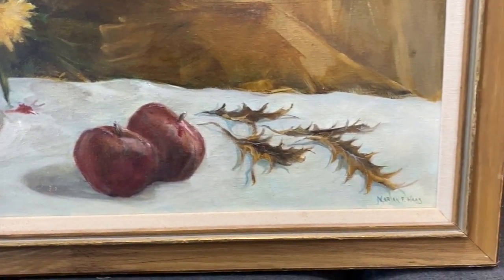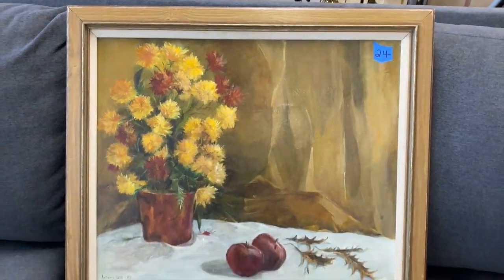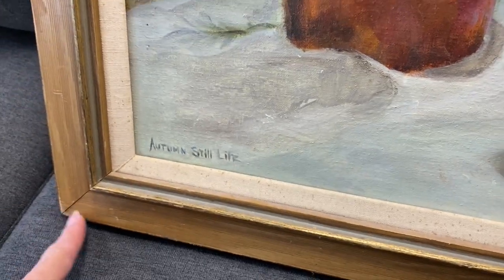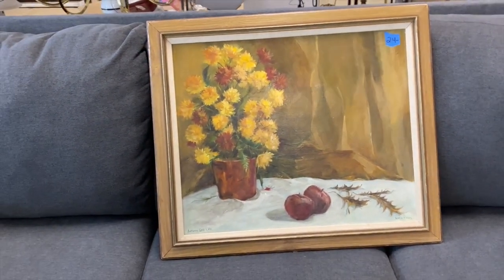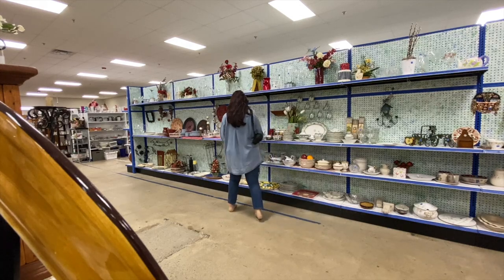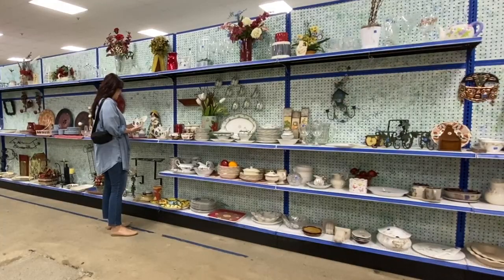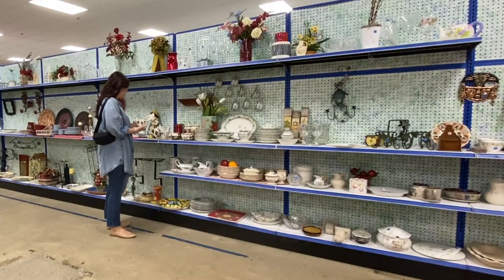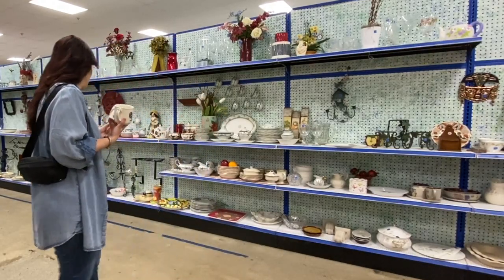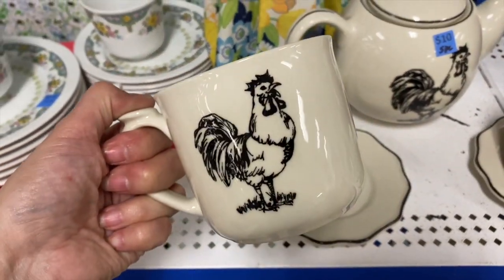Wonderful. All right. The frame has a few dings in it, but it's not bad. A little bit of gold left in there. I like it. I like the patina on the frame, actually, but you could definitely replace it. Ooh, look at this. Roosters. Andrea by Sadek. Microwave and dishwasher safe, made in Thailand. And there's also a teapot. So tea for two. These are great. I like the thumb thing on the handle.